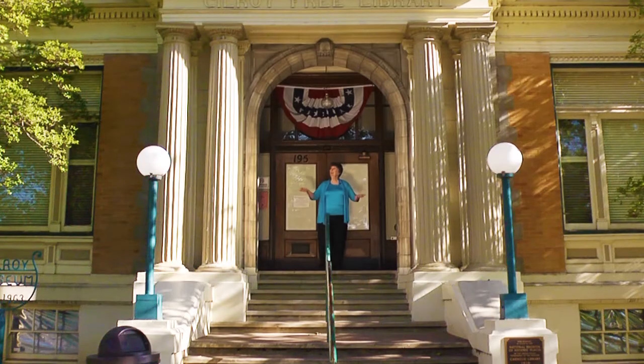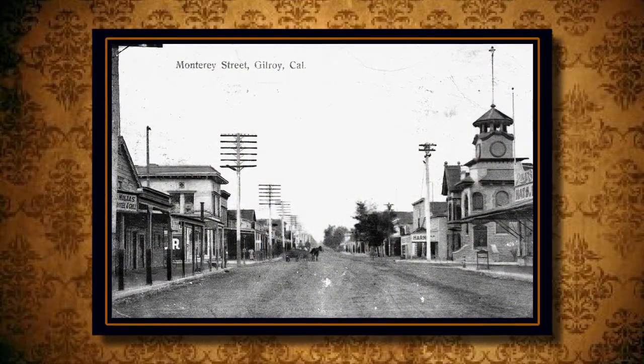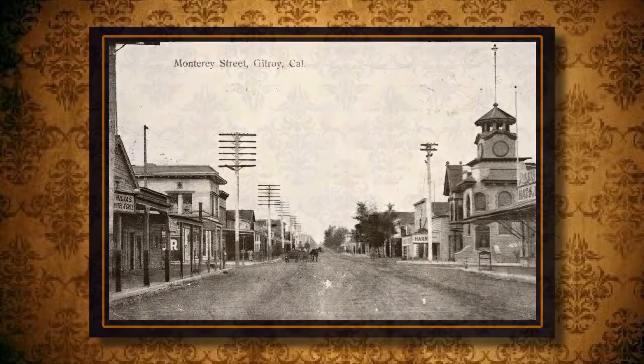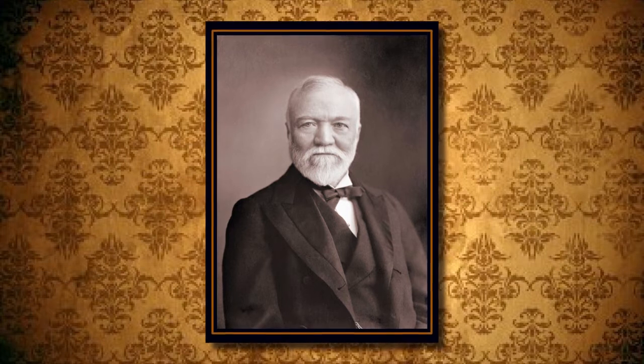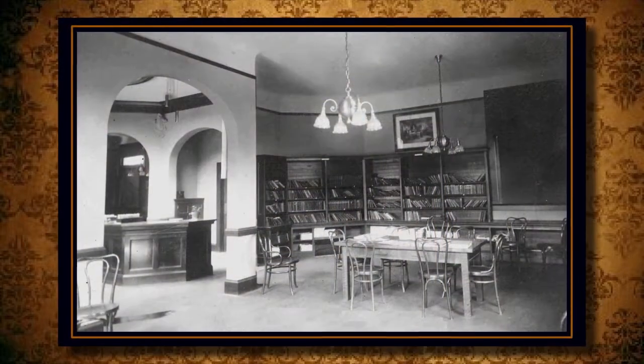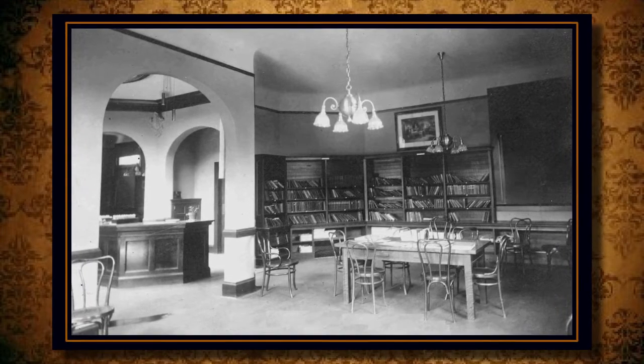The building was designed by William Weeks and constructed in the classic style, with Greek columns and a pediment over the doorway. In 1906, Gilroy accepted the $10,000 offer of Andrew Carnegie, a Scottish immigrant who rose to be a titan of the steel industry, from a fund he established to build free public libraries. Carnegie's grant carried the requirement that the city provide the lot, the books, and the staff to serve the residents.